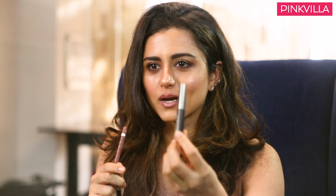And this, when I was shooting for Wo Apna Sa, it's a Lakme Absolute liner. My stylist used to put really nice thick liner on every day, and I'd be like, what are you wearing? I love it. It doesn't smudge from morning to night, and she used to be harried every day. So I was like, your eyeliner is perfect. So she told me about this, and it really is damn good.